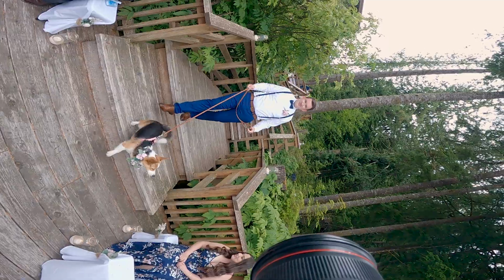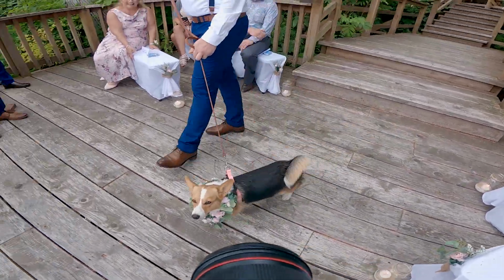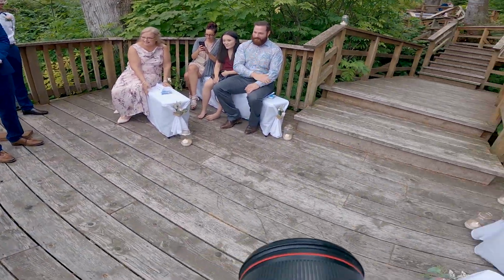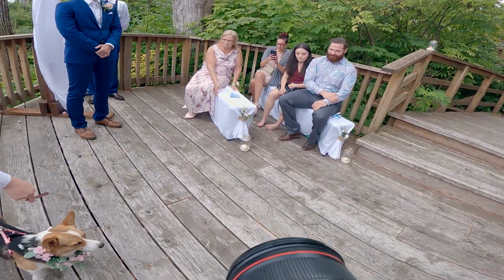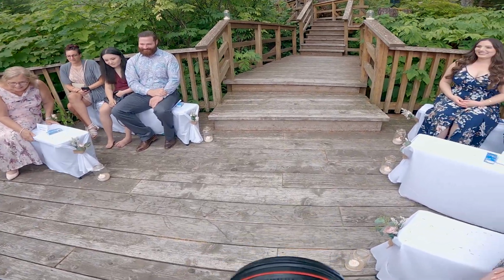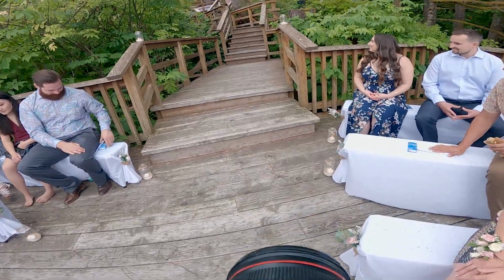So while the wedding party is coming down the aisle, I just try to grab a vertical and a horizontal photo just to give the couple options when they decide to print. If they do want to print those photos, they have two different options. Other than that, I just grab other emotion photos. So I look for people laughing, people smiling, people crying.